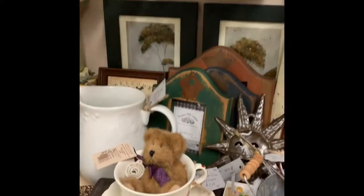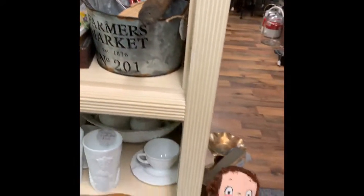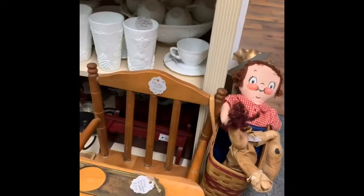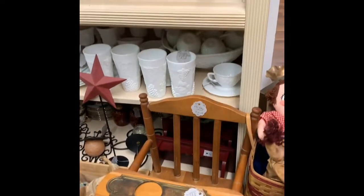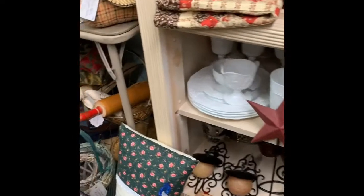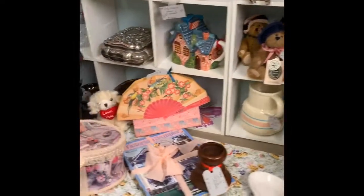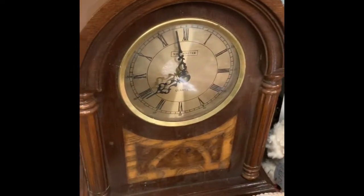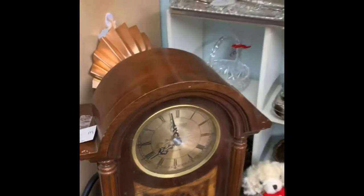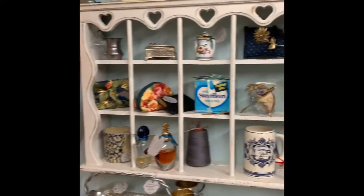Look at those frames back there, aren't they nice? Look at this little potty chair with the little enamel pan in it. That's $15. Again, wouldn't that look beautiful with flowers in it? I mean, there's so much you can do. Just use your imagination. Very, very nice clock. Wood mantle clock, $25 for that. These are great for your kitchen.